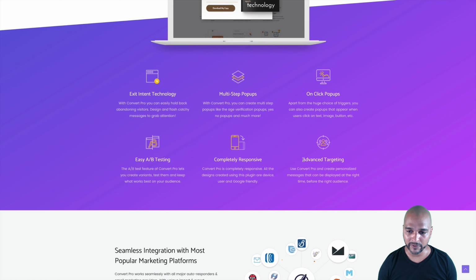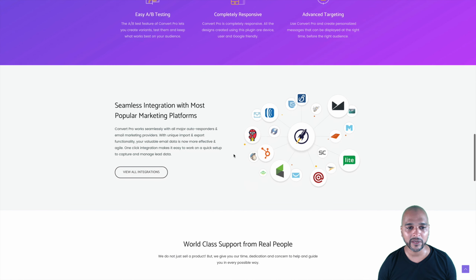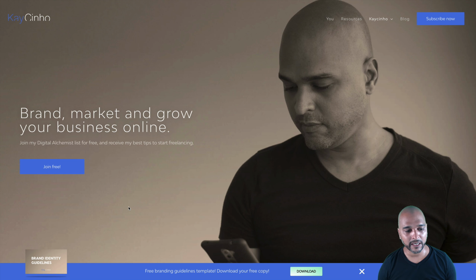They also have advanced targeting, and another thing I like about it is that they have a lot of integrations for the moment. Some of the providers that I could not integrate with some themes or page builders, I can integrate with Convert Pro. So, for example, if we look at my website, as you can see here, I have a banner at the bottom where I'm offering the website visitors to download my brand identity guidelines for free.